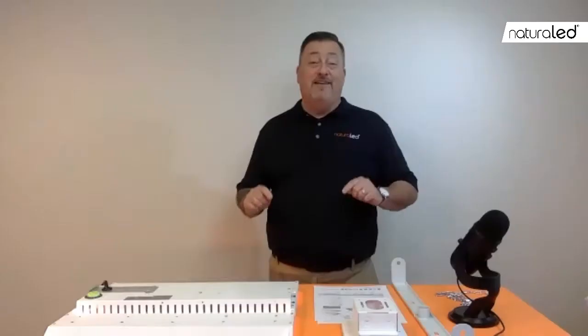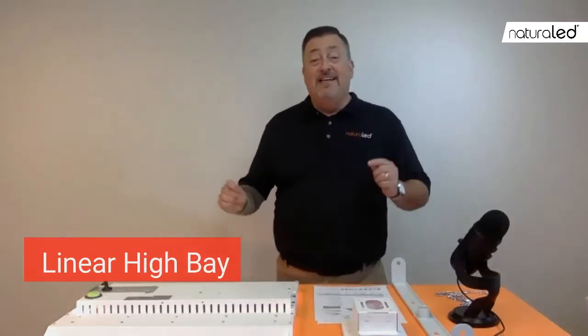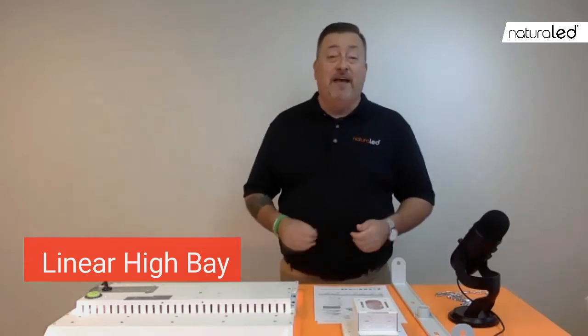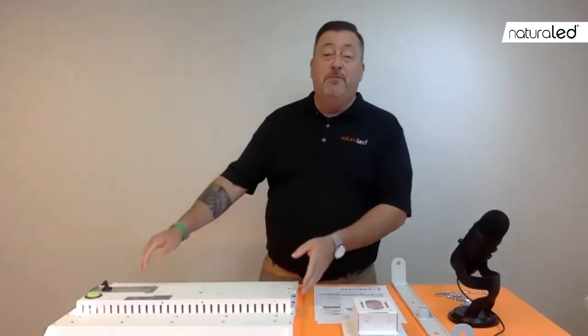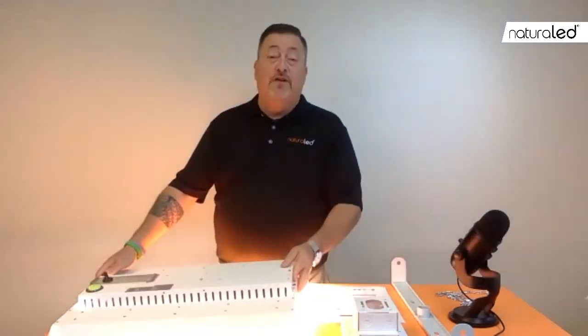We're going to be here today and we're going to show all of our customers what we have in store for them. So it looks like you got a linear high bay on the table there. What can you tell me about this fixture? Oh, well, and I'm glad we're starting off with the linear high bay, because I got to tell you, this is one of my favorite, if not my favorite, new product that we've added to the line in the past few months. I'm showing a 2x2 here, but we have a 4-foot as well.